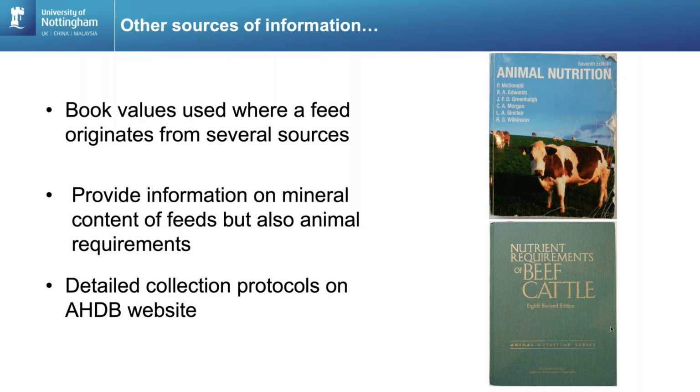In terms of the collection of forage and grass, the protocols are on the AHDB website in the report that's already been submitted.